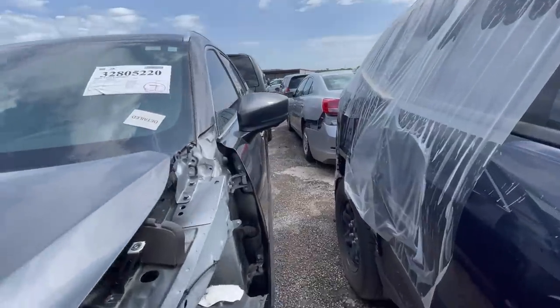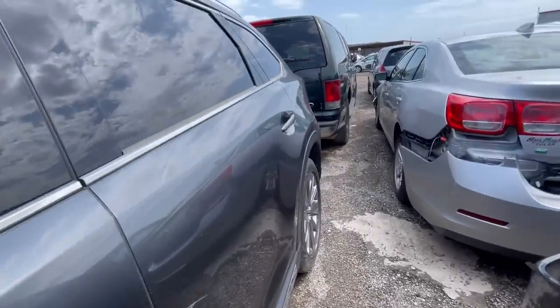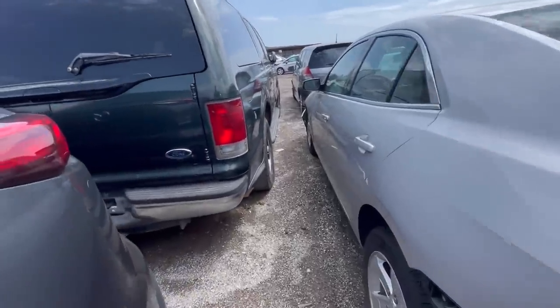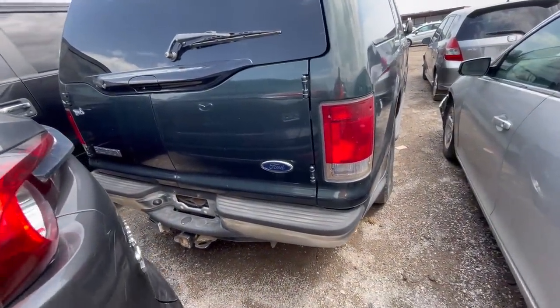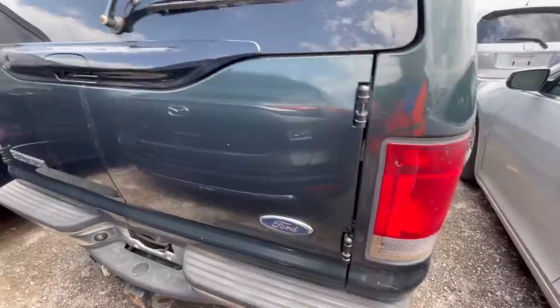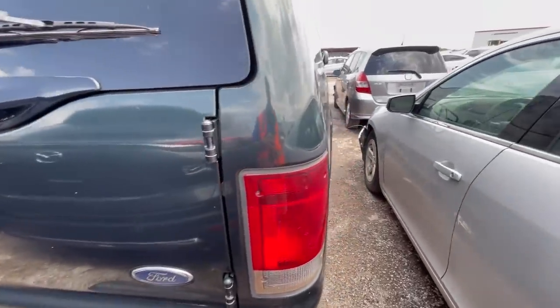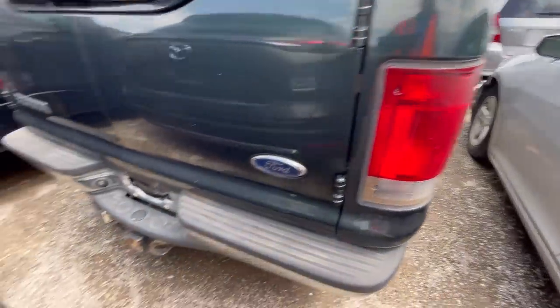Okay, we're working our way back to this beast of a vehicle. Yep, they got these cars in here. They have so many on the lot, they gotta pack them pretty tight. All kinds of cool cars, but this is it. This is the supersized SUV. This is the Ford Excursion, baby. This thing is humongous, and it will tow anything you ask it to tow.